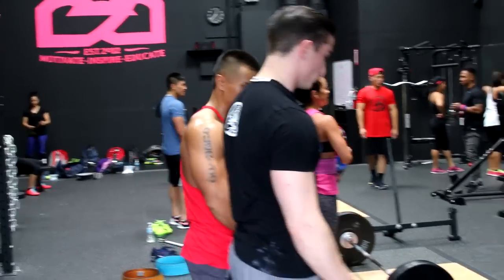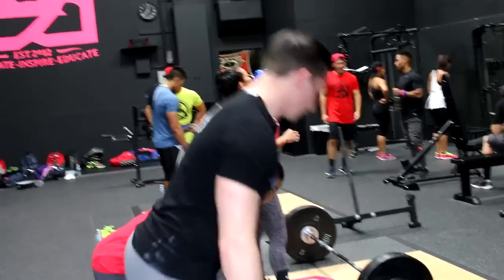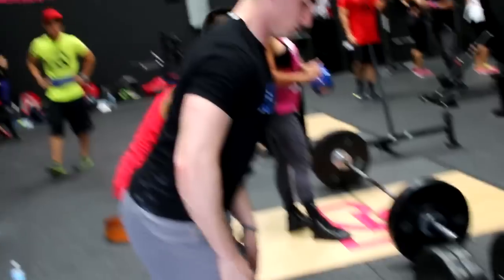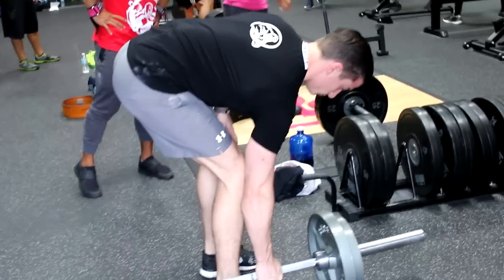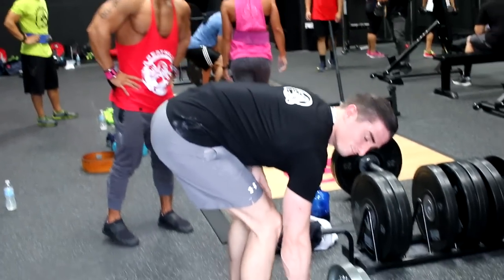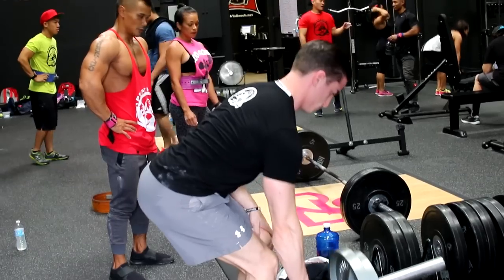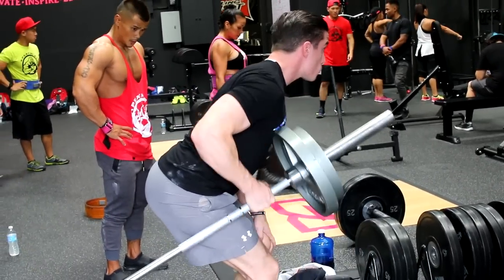So he calls these landmine rows. Yeah, that's what my equipment guy said. It's called the landmine row. My equipment, I can call what I want. So yeah, we just have your standard 45 bar in the landmine piece, and we're just doing single arm rows here. So it's kind of a single arm T-bar row with no T-bar. Yeah, I really like it. You're able to get a good isolation to the lat, get a squeeze at the top and control it down.